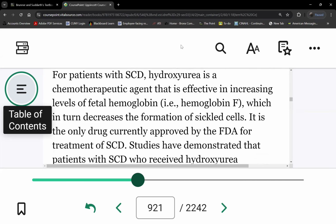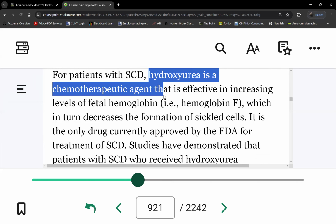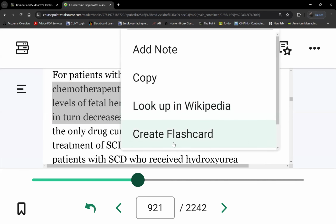So for treatment, they can use hydroxyurea. Now, this is not a cure, all right? Let me just put it this way. We use hydroxyurea. It's a chemo drug used for cancer. The purpose of the drug really is just to reduce the sickling episodes, just reduce the crisis episodes. So let's say you go into a crisis every year, and maybe once or twice a year in the fall or during flu season. This will cut it down. So maybe there will be some years you don't have to have a crisis, right?